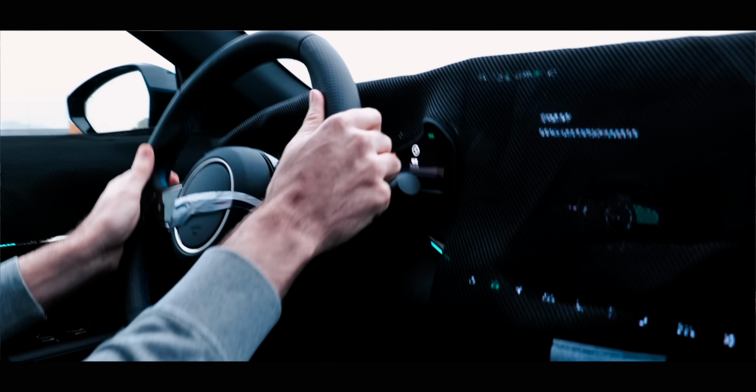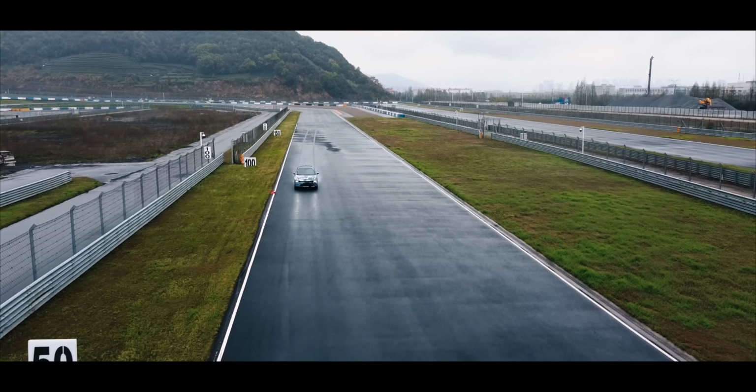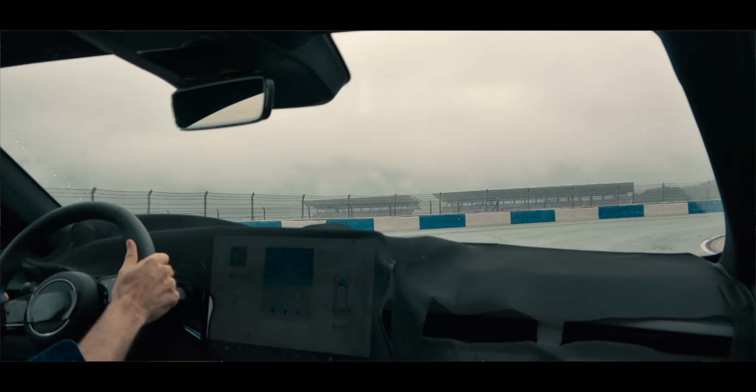The speed of the acceleration is so rapid and it looks so good doing it. So I'm here on the Ningbo circuit and I'm driving quite slowly because it's raining and I don't want to crash this pre-production car because that wouldn't be very good.